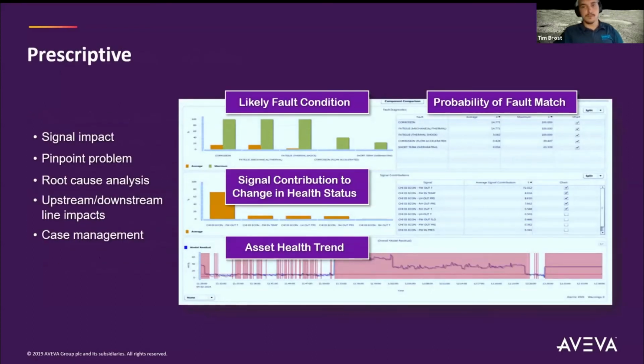So revisiting those 4 value props of prescriptive, those 4 Ps. First off, with prescriptive, we saw this same screenshot that we saw before, just identifying that signal impact, identifying potential upstream or downstream implications, to further identify maybe the severity of the issue that might be taking place.